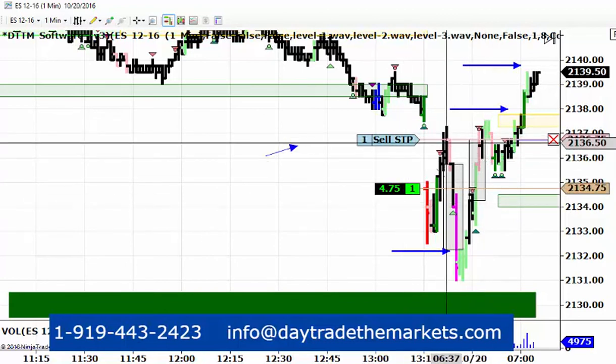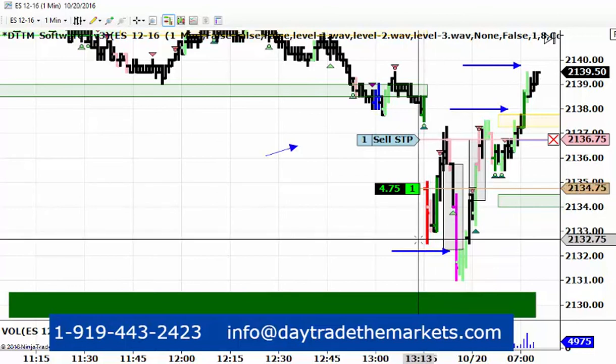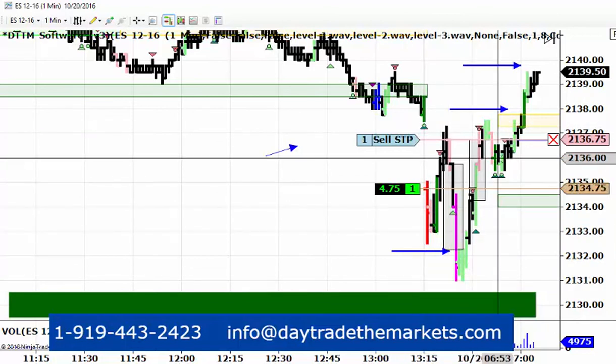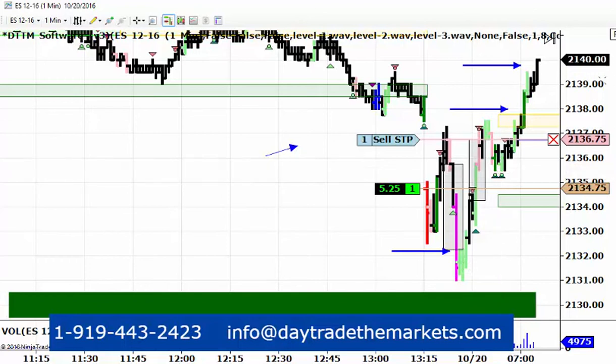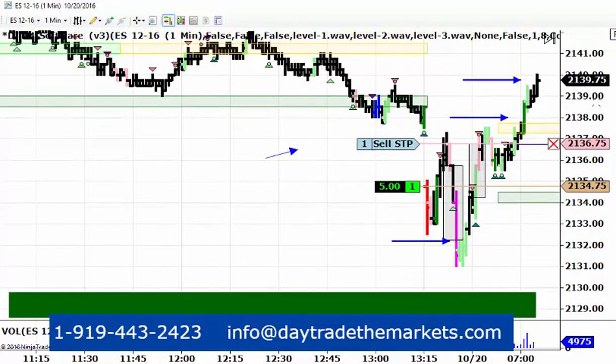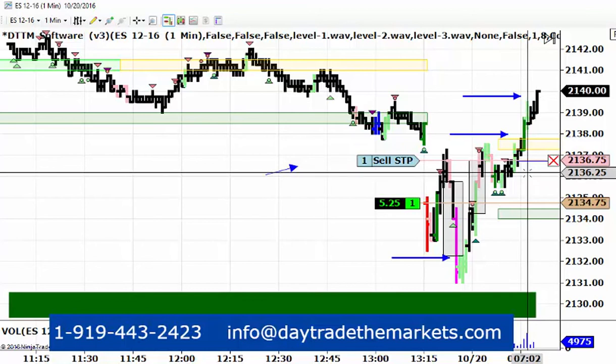As I said, it moved up about 4, down 6, up 6 within 20 minutes. That's pretty volatile. Okay, it's continuing to move up. That's good to see, obviously, from our long position. So I'll just leave the stop in.